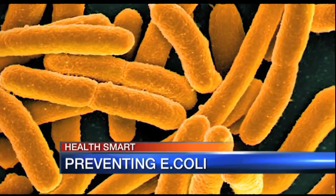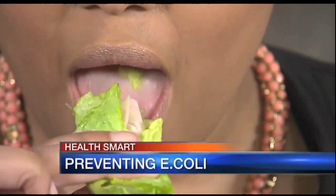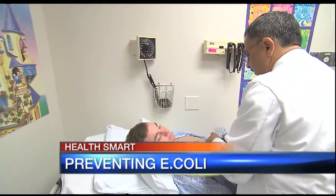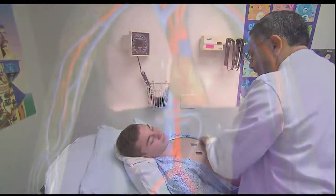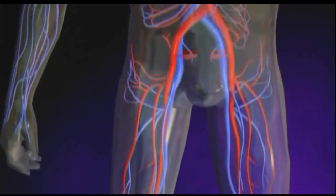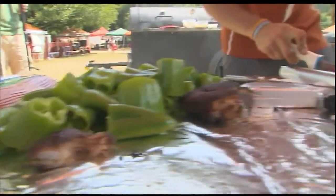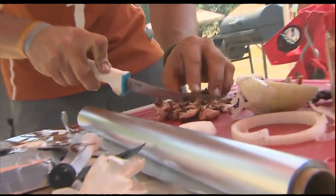E. coli bacteria is all around us, even inside us. But certain strains produce a toxin that can cause diarrhea, urinary tract infections, respiratory illness, and even infections in your bloodstream. Most people can prevent E. coli illness by properly handling food and practicing good hygiene.